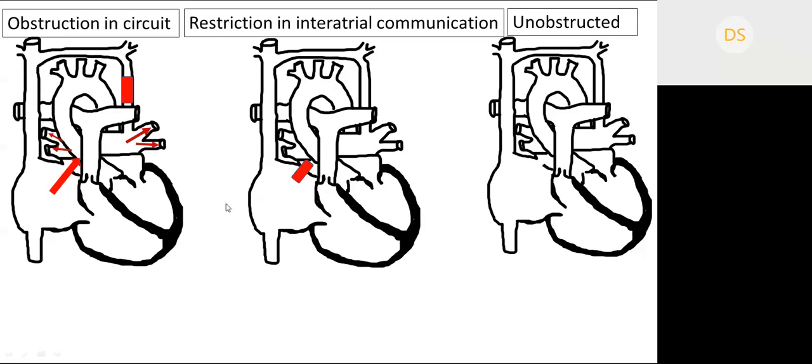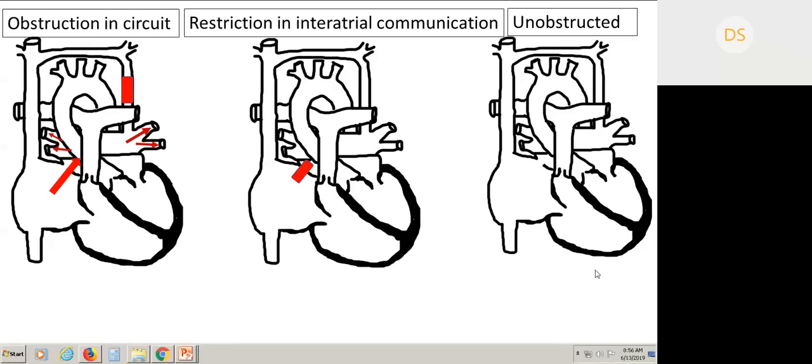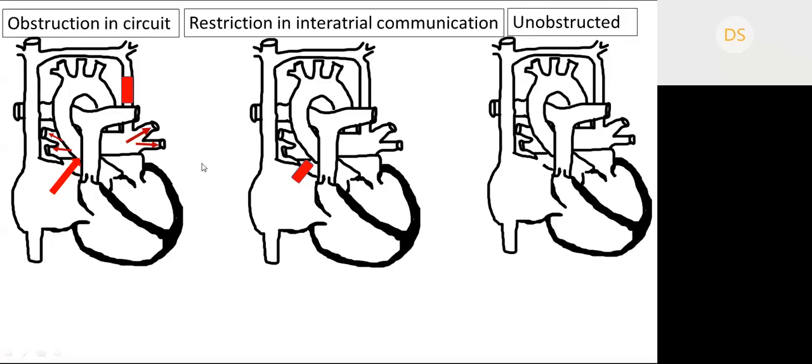You can have a TAPVC which presents on day 1, and you can have a TAPVC which presents at 5 years of age if you are here in the third figure. And hence, only your index of suspicion is going to pick up a child with TAPVC. So now let's see what happens when you have obstruction in the circuit.